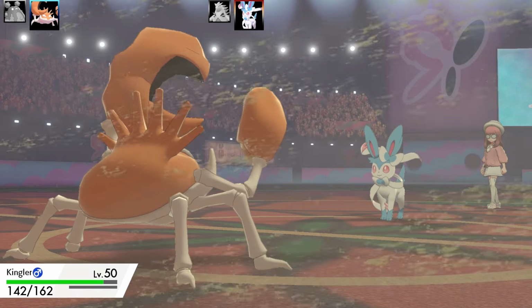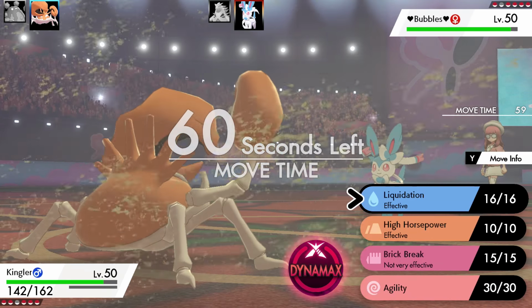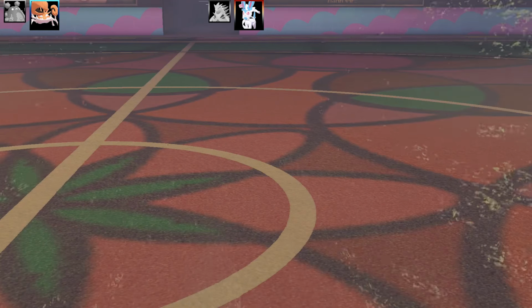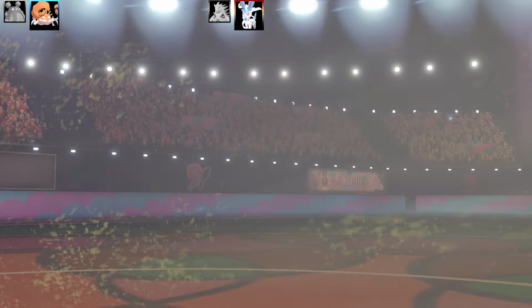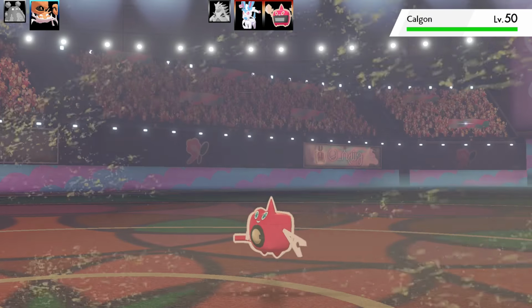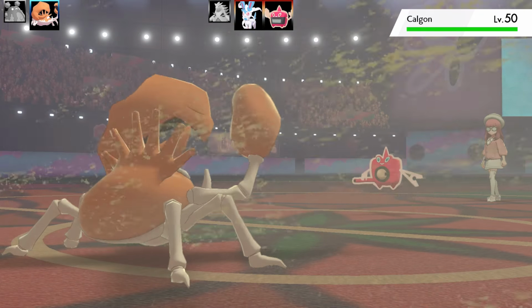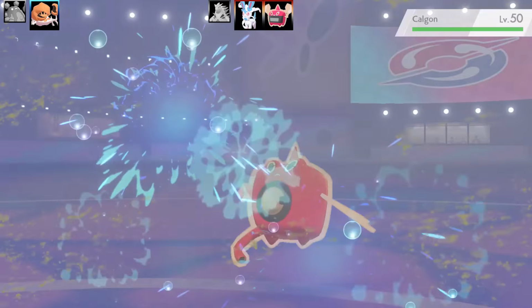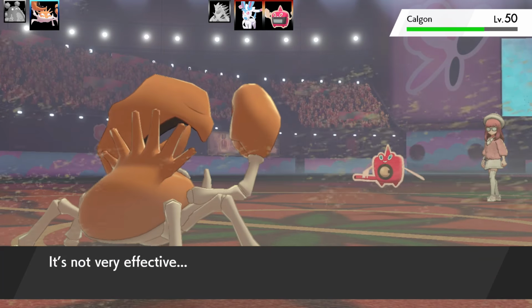So Kingler's going to come in here. I can go for an easy Liquidation KO, or I could set up an Agility. I was like, what should I do here? I decided, I reckon I could probably live one attack really badly and then go for the Agility against this thing. So I went for the Liquidation and then the Agility. That's what I'm thinking of another battle with Kingler.